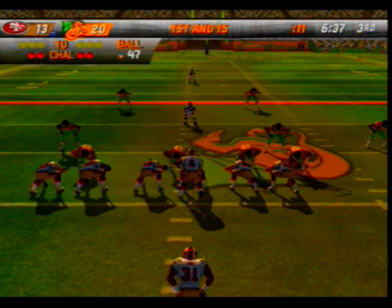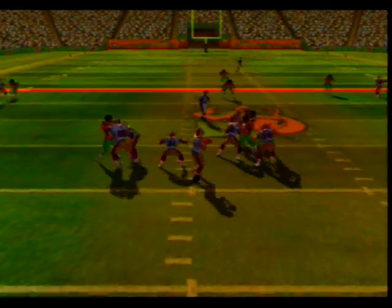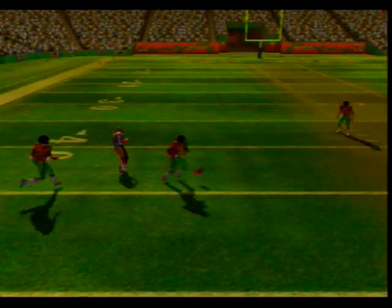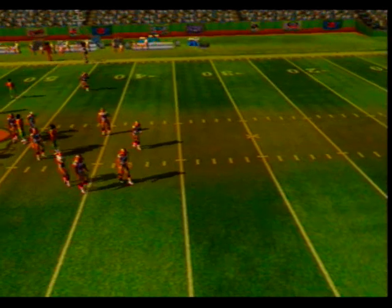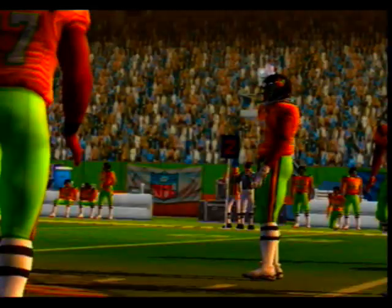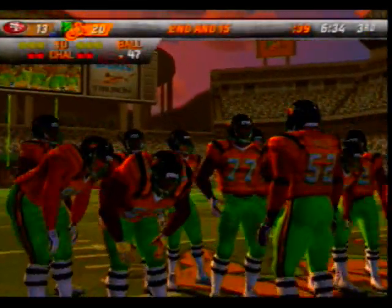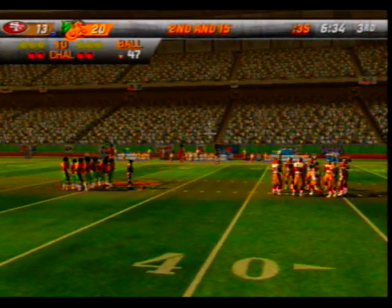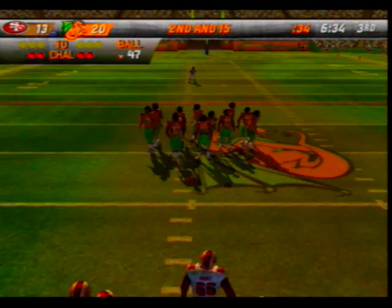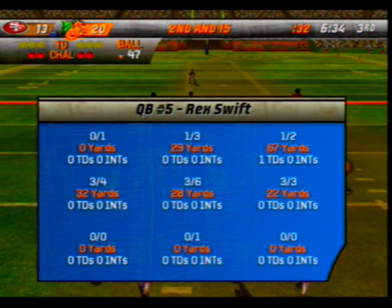They come out in a dime package. Going to the air on first down. Throws it. Broken up. Washington was there on the cover. Gonzalez, the intended receiver on the play. Second and 15. Ball on the 47-yard line.